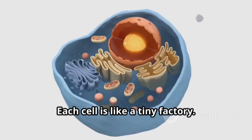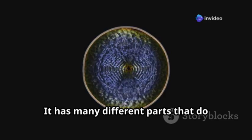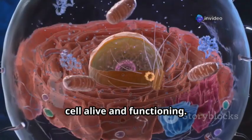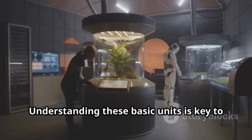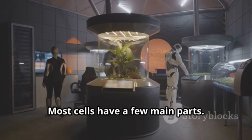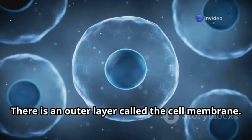Each cell is like a tiny factory. It has many different parts that do different jobs. These parts work together to keep the cell alive and functioning. Understanding these basic units is key to understanding all of biology and life itself. Most cells have a few main parts. There is an outer layer called the cell membrane.